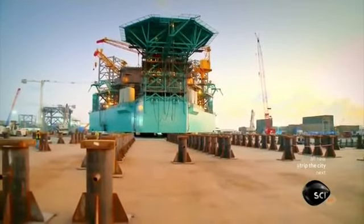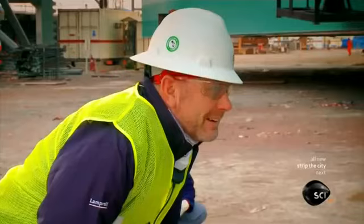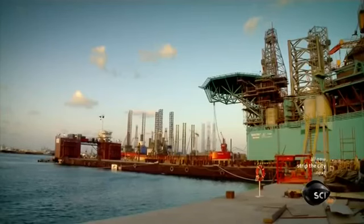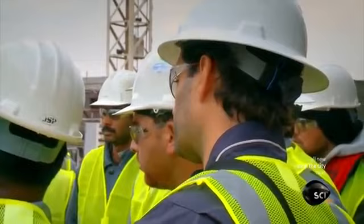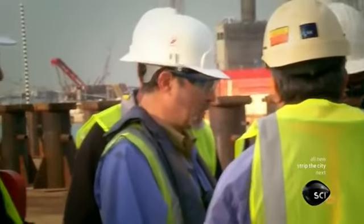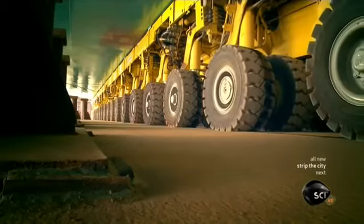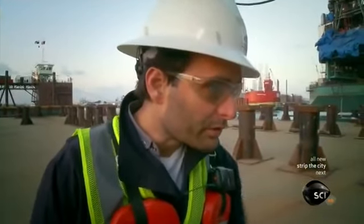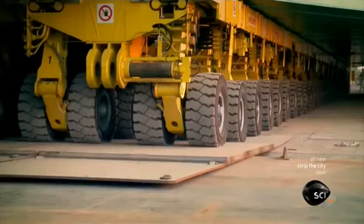They have just 80 minutes at high tide to complete the operation. If they fail, the barge could be grounded. This is the first time we tried this barge, and I don't want to run out of time. At the moment, everybody's sort of watching these ramps that have moved a little bit with the tide.